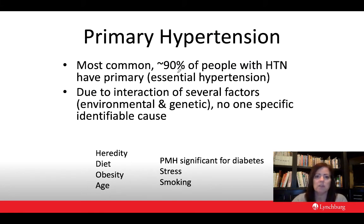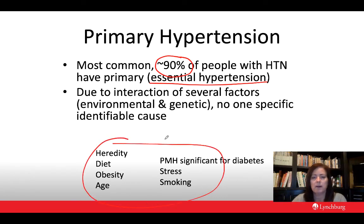So causes of hypertension, we've got a couple. Primary hypertension is also called essential hypertension. And basically about 90% of people with hypertension have primary hypertension. And what we see here is that these patients basically don't have one specific cause. It's a combination of a lot of different factors, whether it's genetic or environmental factors in terms of diet or smoking or that sort of thing. Here's all your risk factors through here that lead to primary hypertension.